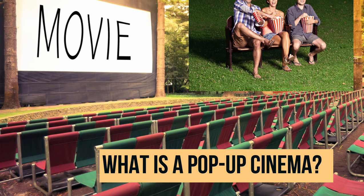Firstly, let's just start off with what is a pop-up cinema? How does it differ from your traditional multiplex cinema? Well, essentially, the answer is in the name, pop-up. It's a temporary or mobile cinema setup. A screen and associated technology such as projection, sound, lighting and all the other accessories required to create a cinema auditorium are brought together into a new venue, typically outdoors, but it doesn't have to be, it could be indoors.